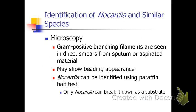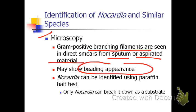Okay, so identification of Nocardia and similar species. First, you do microscopy. So, you might consider gram staining. So, you'll see branching filaments. Okay, you might get the specimen from sputum or from aspirated materials. Then, the organism may show a beading appearance. Okay, so the paraffin bait test is one of the tests that could also confirm, or be a screening test for Nocardia, because Nocardia can break it down as a substrate. So imagine paraffin, the wax-like substance, could be broken down as a substrate by Nocardia organisms.